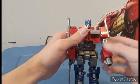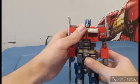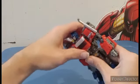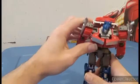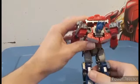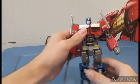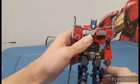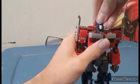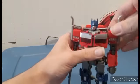Now, yes, we have some articulation to go through. First of all, I want to show off the best one. The ab crunch. That's the first thing I'm showing off. Not the head, it's the ab crunch. This guy has an ab crunch. Beat that, Primal. He has a ball joint for the head. Can look up and down.